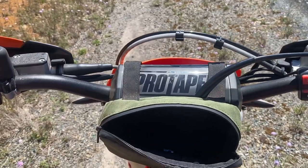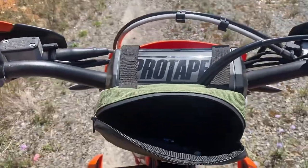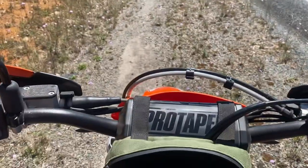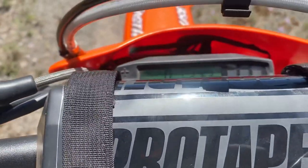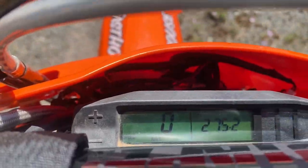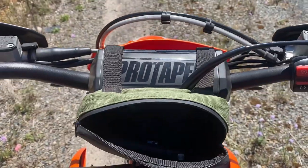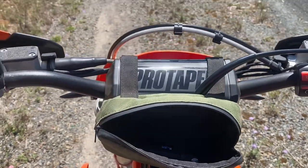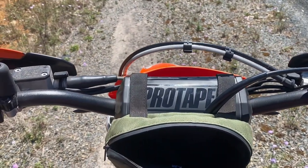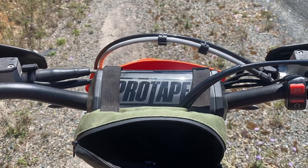Well guys, how's that for timing, eh? I'm filming at the moment on my iPhone because my GoPro's up here and that's just shut off and the bike just died. So we've got 275.2k out of the 15 litre tank, and then we'll chuck this 2 litre in and see if we can get it back to the closest petrol station.